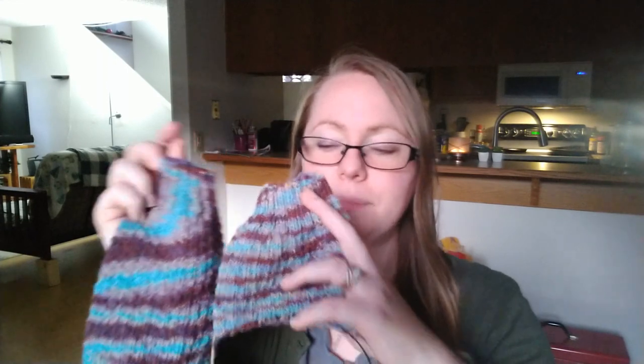But yep, so I'm on the second sock. I'm probably halfway down the leg right now, and then it looks like I did a short row heel over here, so that's what I'll do on the second sock. No contrast color, I just used this yarn. I have two balls of this yarn and I just wanted to use it up as much as possible, so that's what I'm doing.